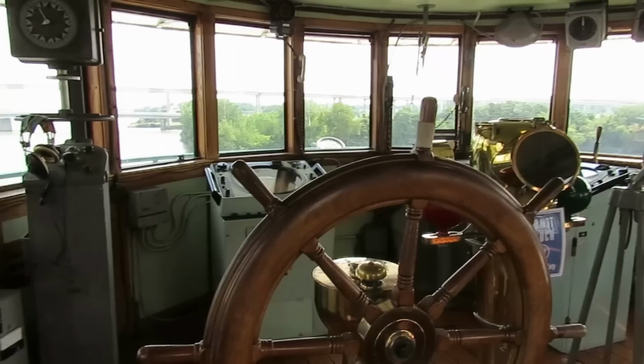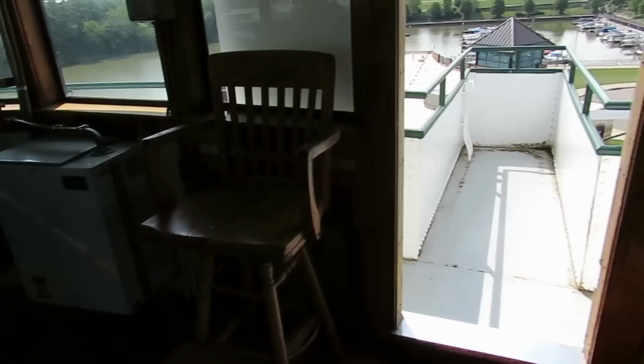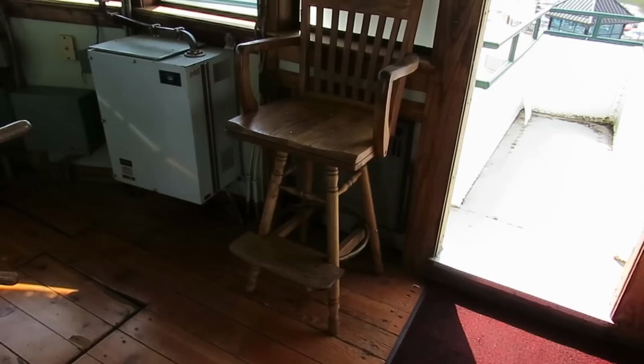All right, let's go out this side. I suppose the captain occupied one of these. This is the high chair. That looks more comfortable, sort of. But this one's padded. Not sure.